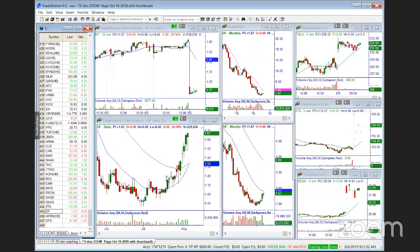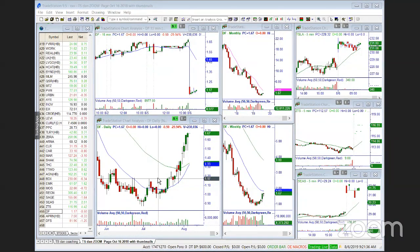DF, that's what Greg showed you, gapping down here to 117. Yeah, thanks, trader. Because I thought their IPO was like $8 and it never got over 10. This is garbage.